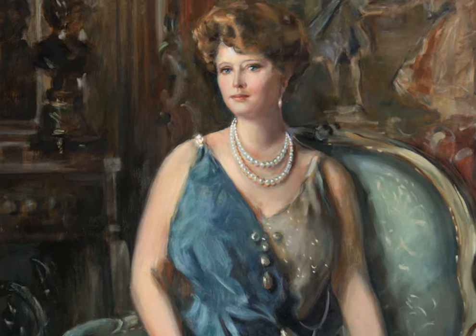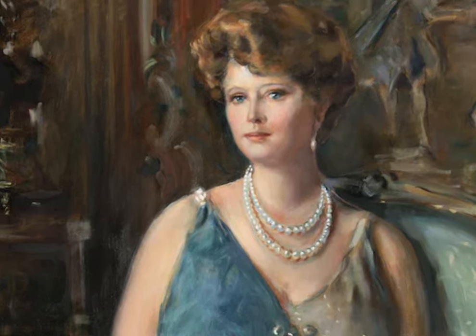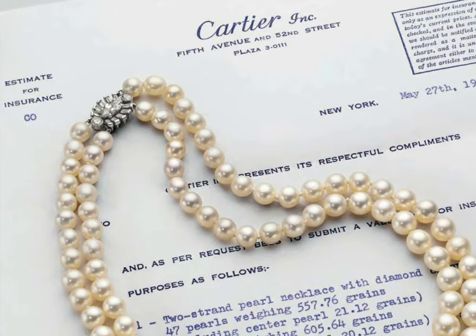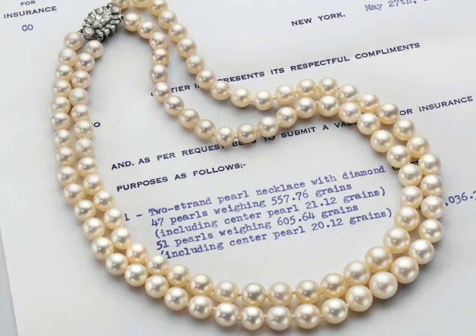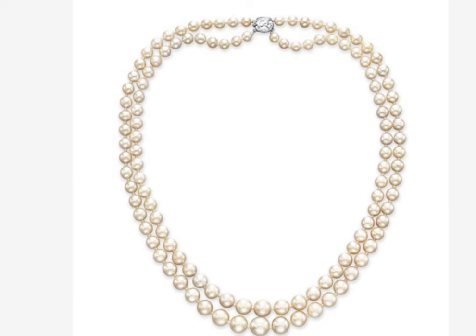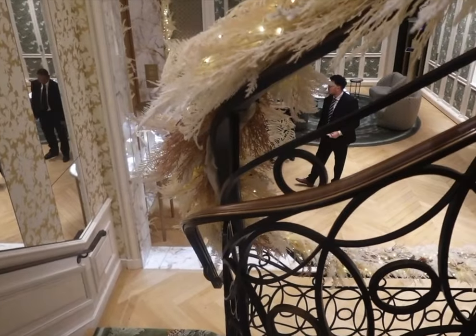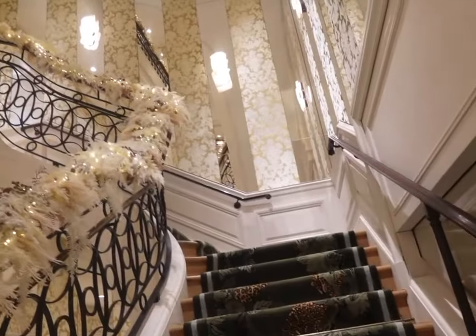His wife fell in love with a pearl necklace made by Cartier, which had a price tag of $1 million, which reflects the lengthy process of assembling the 128 graduated perfectly matched natural pearls. The hefty price tag of the necklace was also due to the fact that pearls were considered rare at the time. To please his beautiful wife, Morton Plant accepted the deal to swap his residence, which is now known as the Cartier Mansion, for the necklace, which were roughly around the same price at the time.